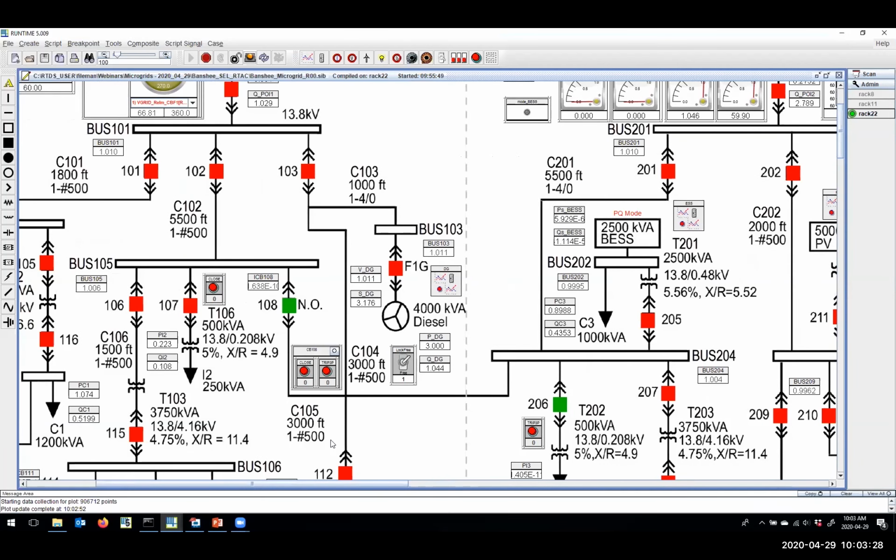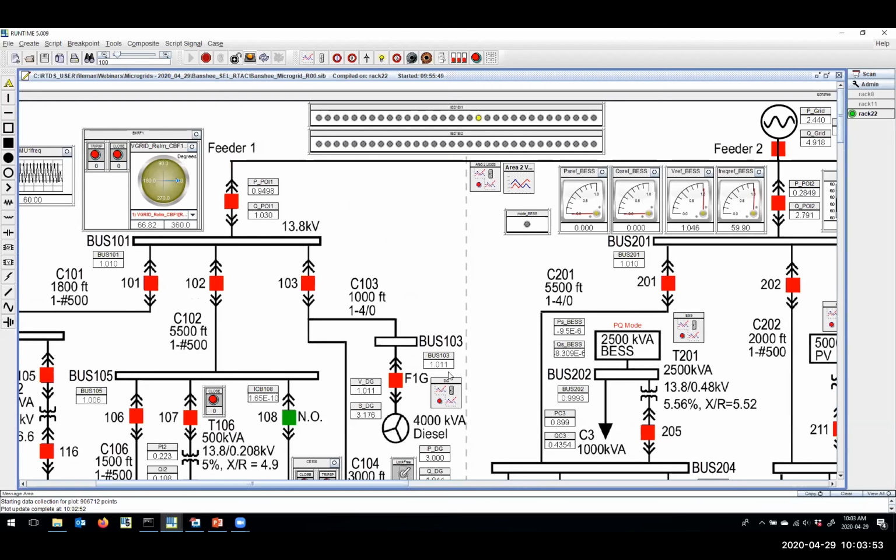So I hope this demonstration is useful for you to see how these different types of microgrid systems can be modeled in the RTDS, and how you can go about testing the higher level controls on an external microgrid controller, such as an SEL RTAC. You can observe how those controls interact with the local controls that are being modeled on the RTDS. With that, I'd like to conclude the demo.